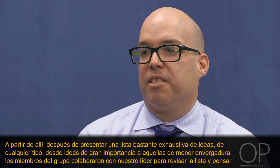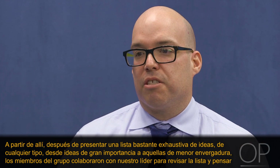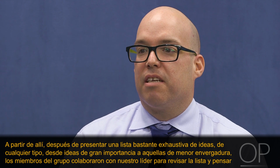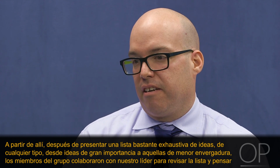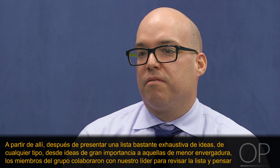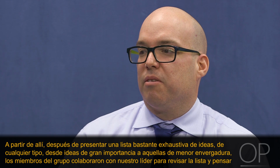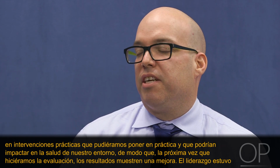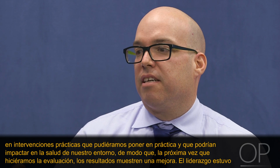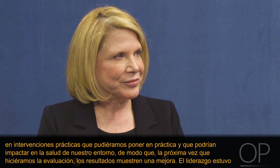And then, when we came up with a pretty exhaustive list of ideas, everything from thinking really big to smaller ideas, members of the group collaborated with our leader to go through the list and think about what was practical, interventions that we could put into place that might impact the health of our work environment the next time around that we're doing this assessment.